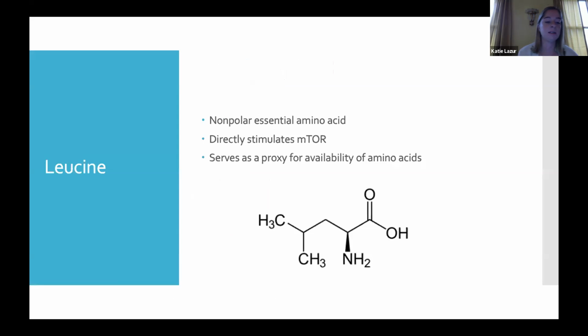So leucine is a nonpolar and branched chain essential amino acid, and it's been shown to directly stimulate mTOR, and we are looking at it as serving as a proxy for availability of amino acids, which is very important in the oligodendrocytes since they have to go through their whole lineage to mature, which is very metabolically expensive. And then once they are mature and able to produce myelin, that's also very metabolically expensive. It's important for these cells to know what nutrients are in their surrounding environment and knowing if they have enough to go through these processes. So we wanted to specifically look at leucine.